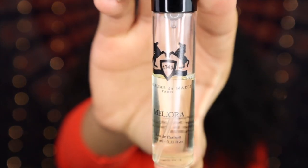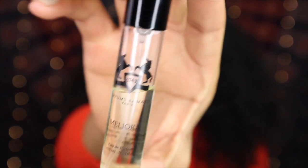Nothing too special, nothing too crazy, but I do really enjoy this atomizer, the way it sprays. It distributes amazingly. You can tell that it's really good quality. They took their time. It's not just flimsy, you know what I'm saying? And it travels very well. I traveled with all of these.